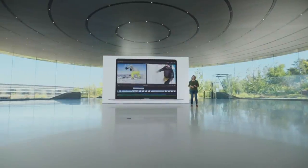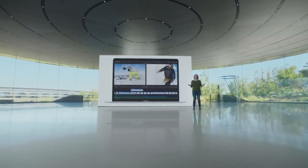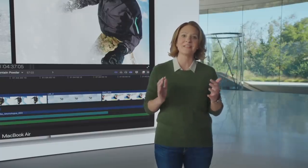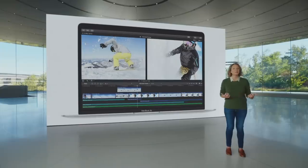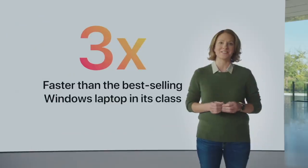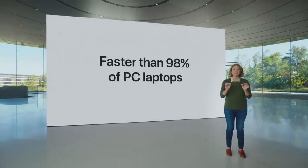And for the first time, you can edit multiple streams of full-quality 4K ProRes video without dropping a frame. That's mind-blowing for such a thin and light notebook. And when you compare MacBook Air to the best-selling Windows laptop in its class, the new Air is up to 3 times faster. And what's even more amazing is that with M1, MacBook Air is faster than 98% of PC laptops sold in the last year.